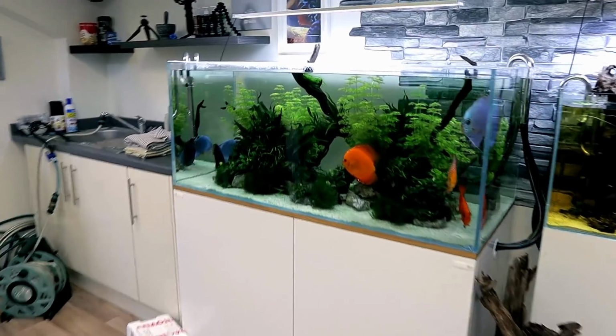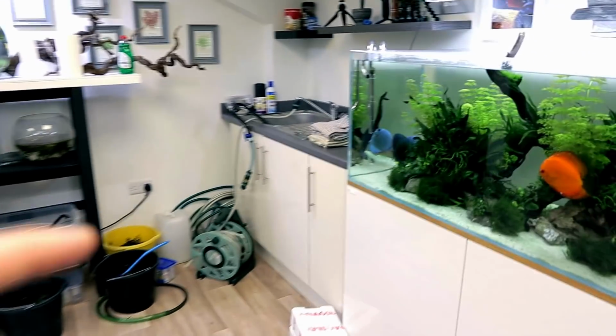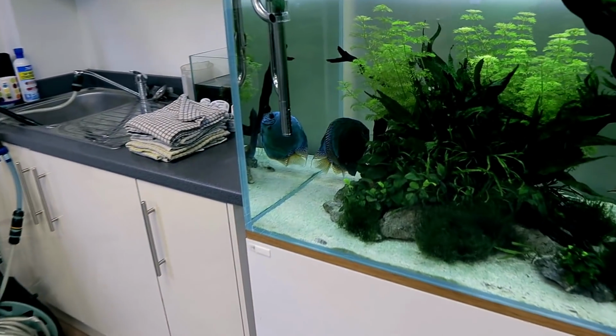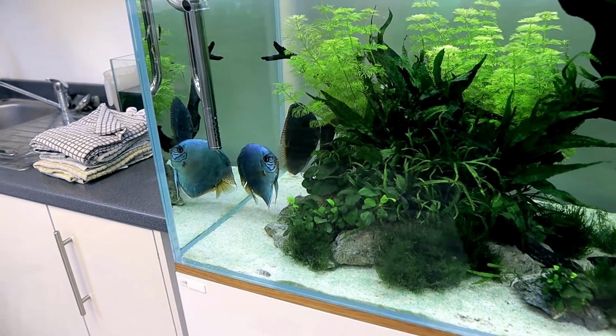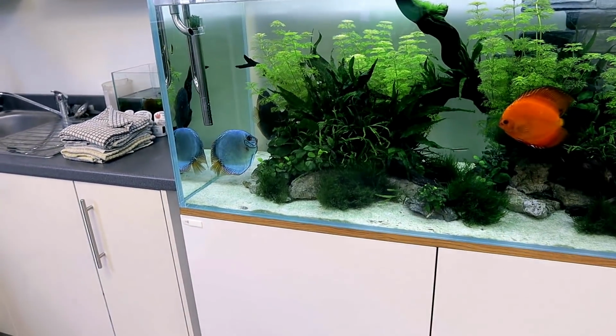Oh my gosh, guys, I was just sat over at my desk, which is right here, and I looked across and I saw the two discus here pecking at this piece of wood, and I thought, what's going on? That looks like they're preparing or doing something. And then I noticed they're defending this area.